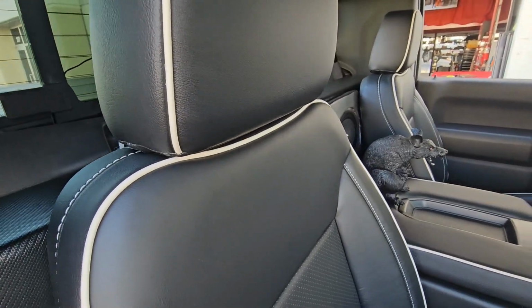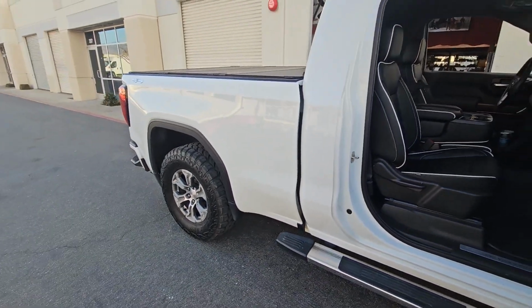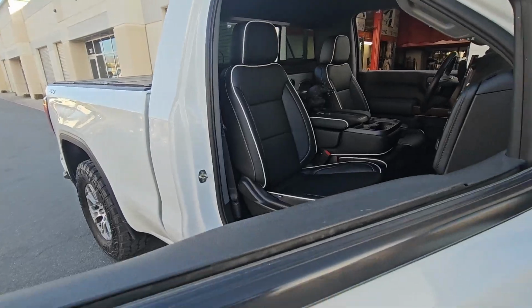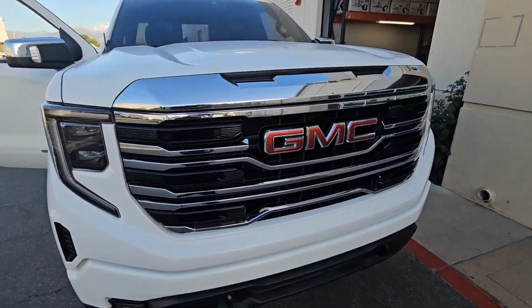And don't wait too long to get leather. Do the transformation, guys, for your trucks. If you're doing everything that this client did, all the upgrades, for sure you want to do your leather.